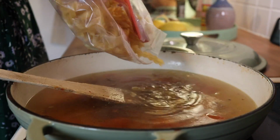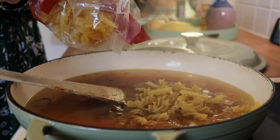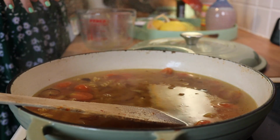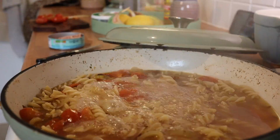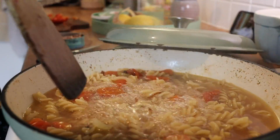And then your pasta is going to cook nicely in the pan. Now you can close the lid, or you can leave the lid open. I do a bit of both, so I close the lid for a little bit just to make sure it's really heating up, and then I cook the pasta with the lid open. That's going to really reduce the amount of water in the pan as well. So the pasta is cooking really nicely here.